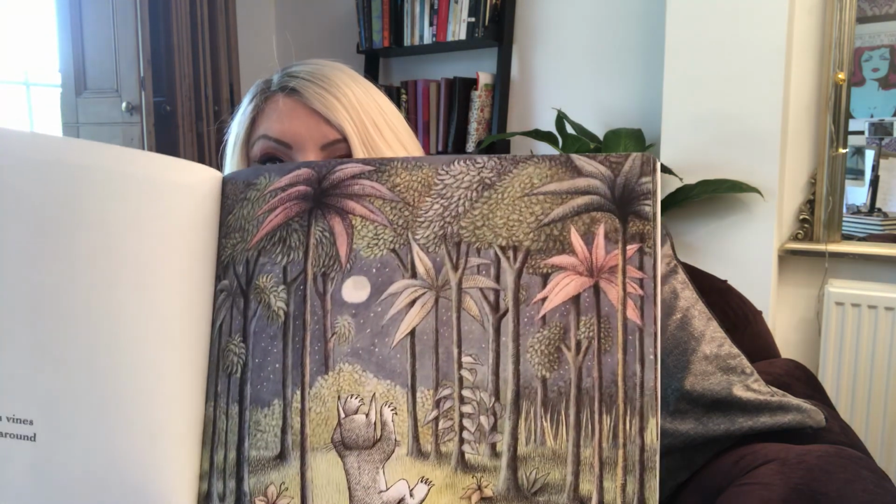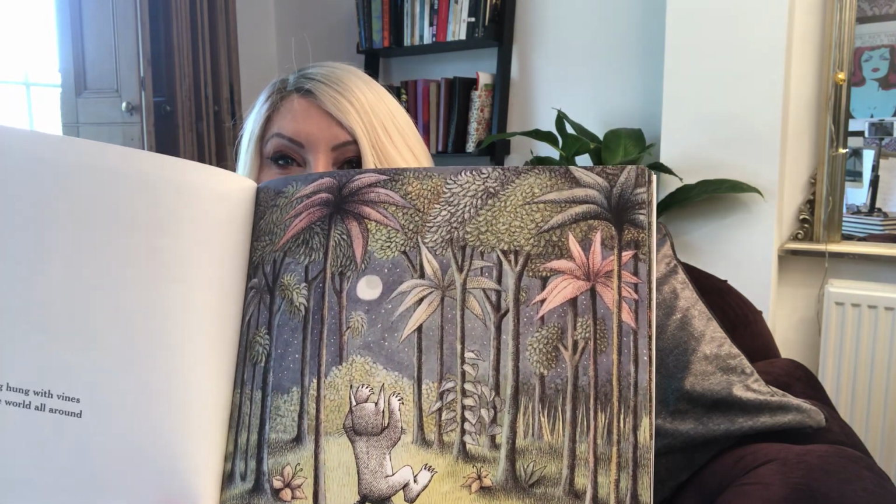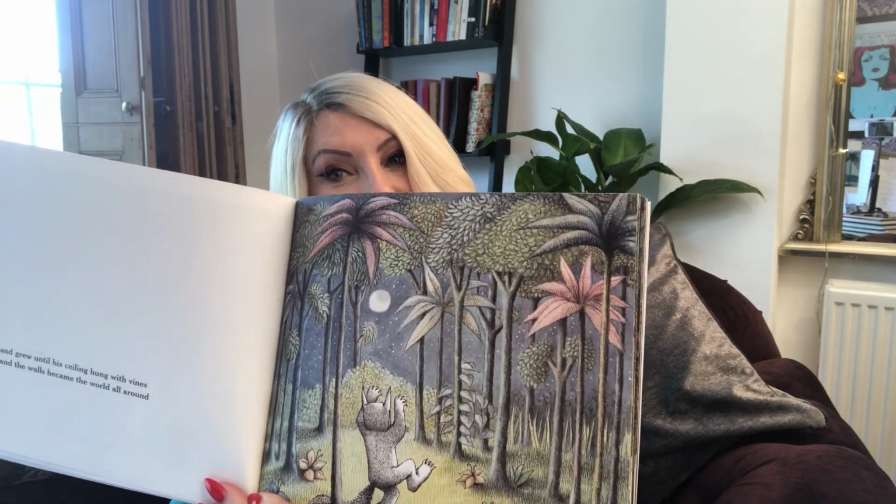And it grew until his ceiling hung with vines, and the walls became the world all around. Is there anything left of Max's room? Where do you think Max is now? What can you see in the sky?